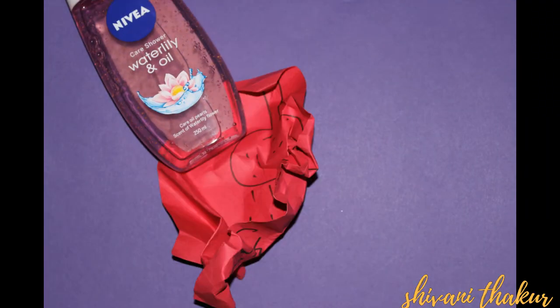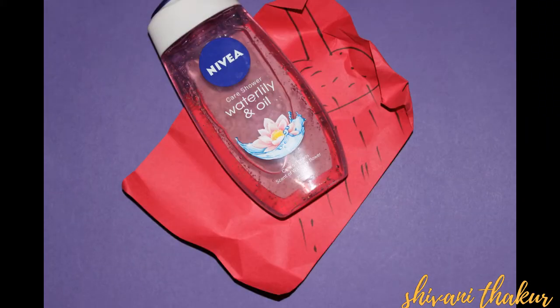So in the shower, I'm using this Nivea Care Shower with Water Lily and Oil Shower Gel, and this is so awesome and it smells so pretty.